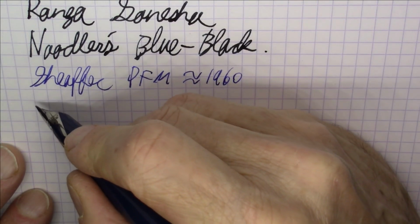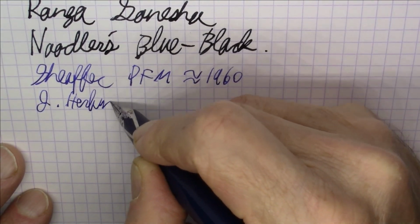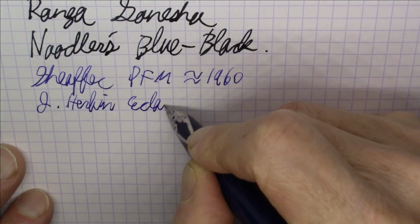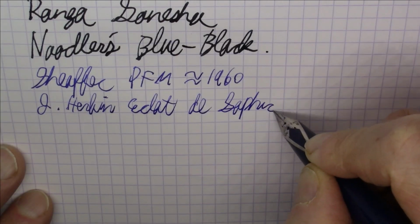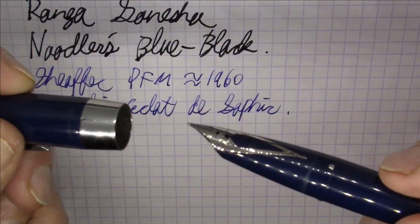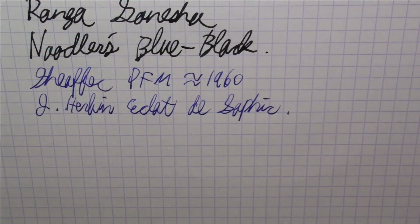And this ink is J. Herbin Eclat de Saphir. Had this pen for a very long time. One of my favorites in my collection, actually. Sheaffer PFM.